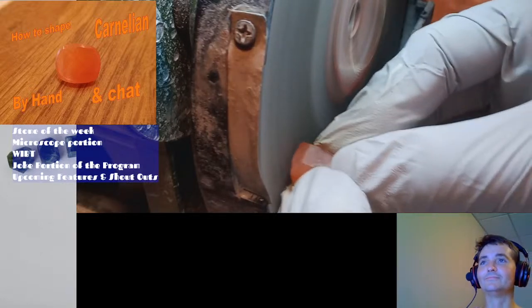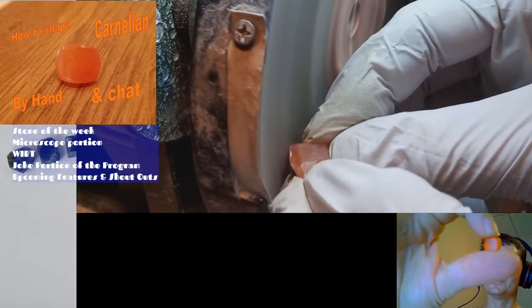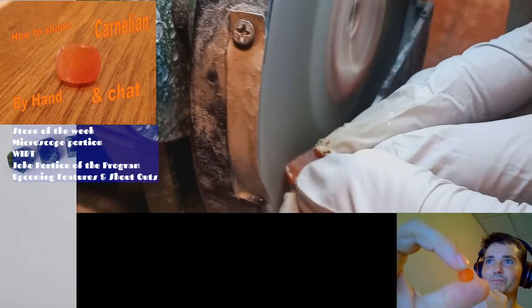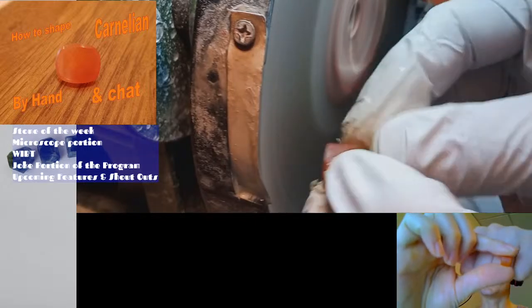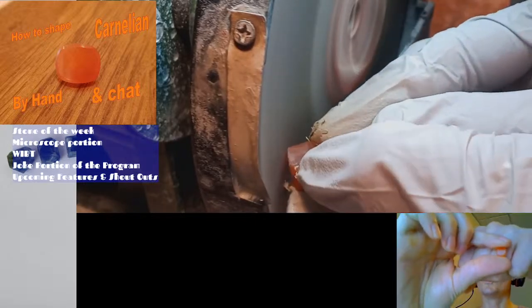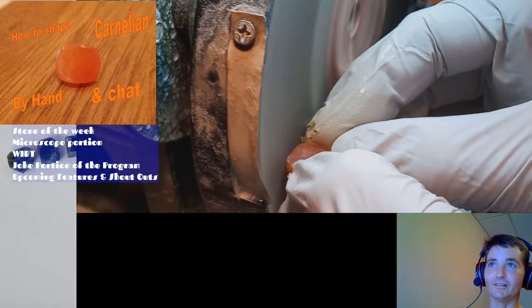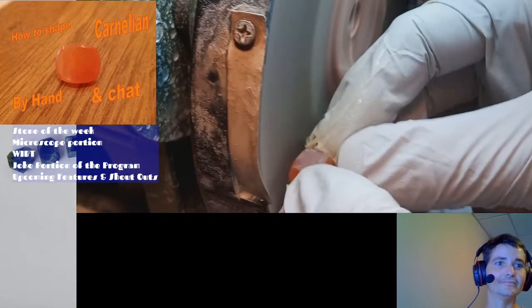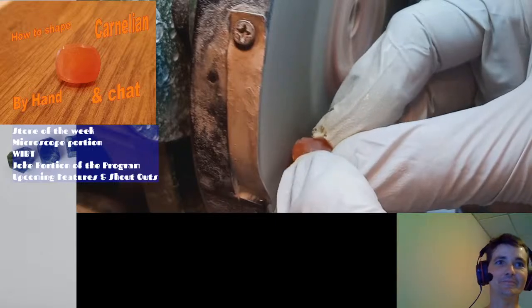Also, here's the feature piece. Boom! The piece that's being worked on up yonder. Pretty cool, right? I like it. I'm pretty happy with this piece of carnelian. Let's get the old whatchama fired up, shall we?